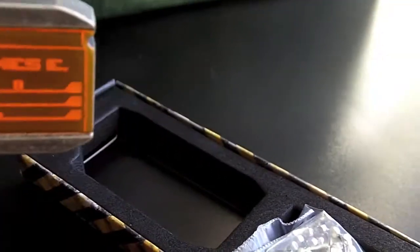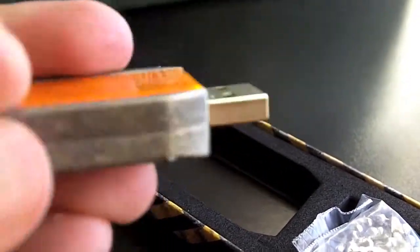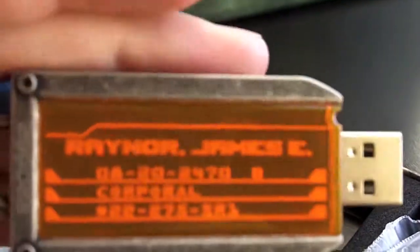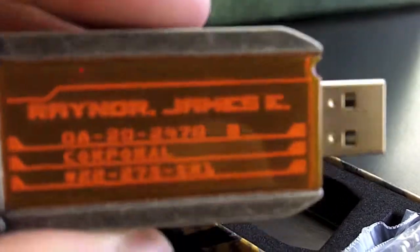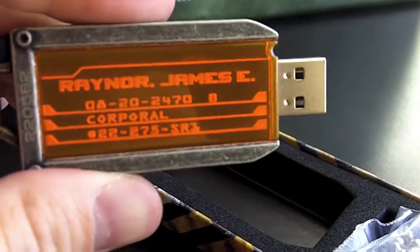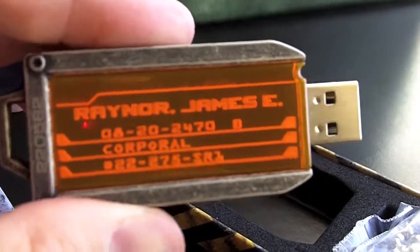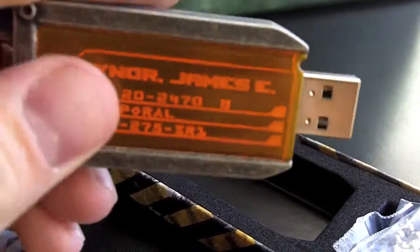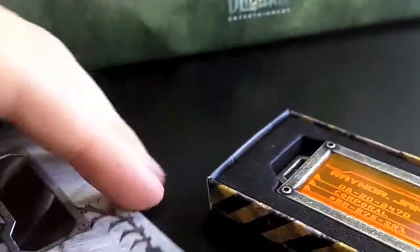See, James Raynor. For those of you who play StarCraft, you know who he is. You push this up, boom. It's a USB flash drive, and this is made of metal. This is like aluminum or steel or something. It feels heavier than aluminum, so it's probably steel. And on this is StarCraft 1 and the expansion, all preloaded on here, and you can play it right off this drive. Talk about fan service, that's awesome. I love it.